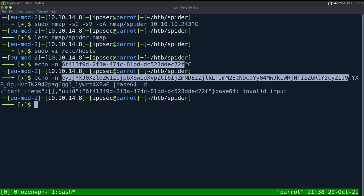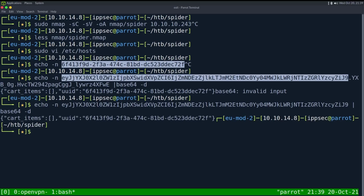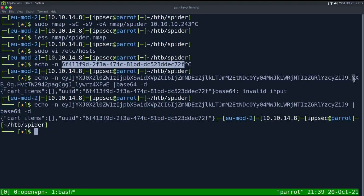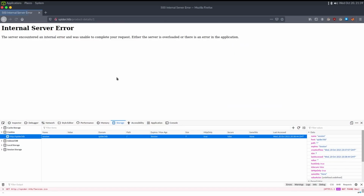I'm just going to copy up to the first period, and we can do echo -n, base64 -d, and we don't get that error. So this is probably telling it how it's signed, and then this is the actual signature, would be my guess. I actually don't know how this application signs things. But we can see cart items, UUID, and that's about it.